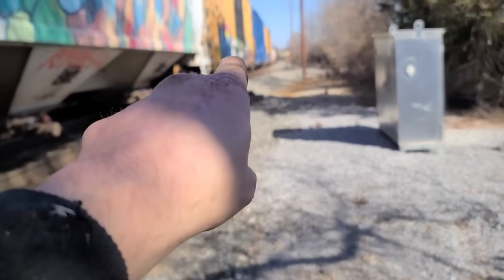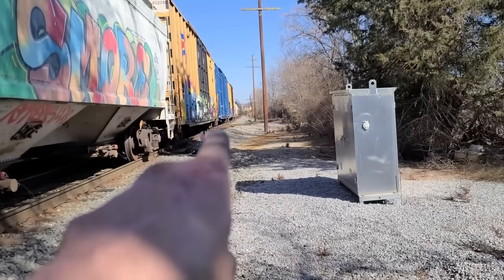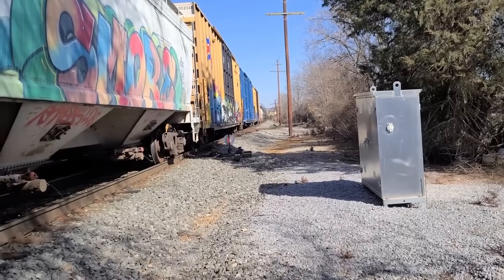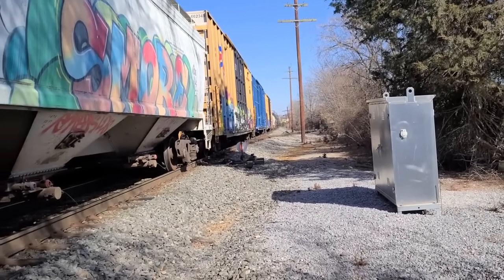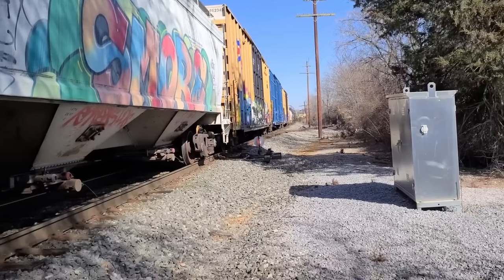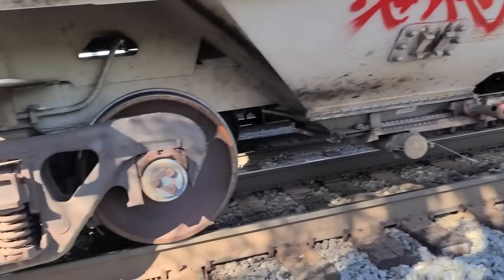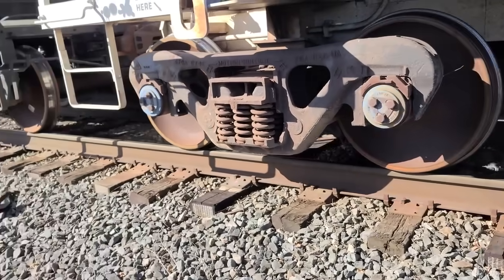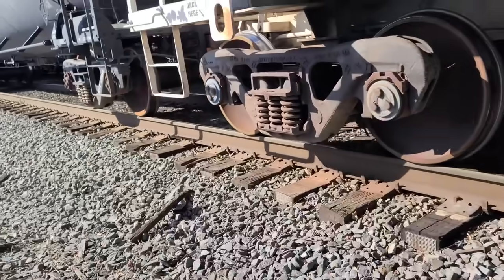That box car is loaded. The next one's empty and the next one's empty. But they're plug doors and I can't risk opening them. Railroads aren't allowed to move the train with the plug doors open. Alright. Let's see what he does.